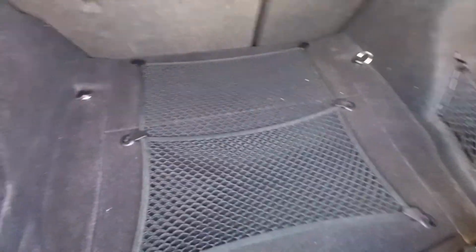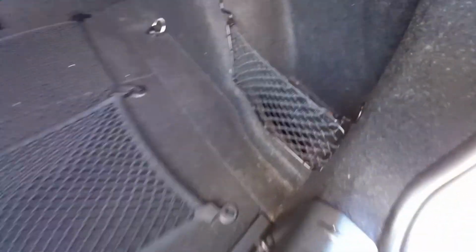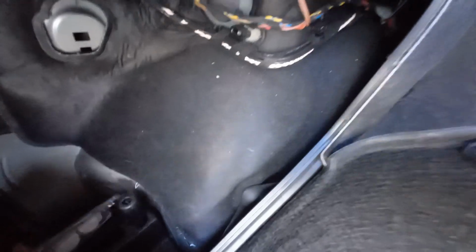Okay, in the boot, that's not bad condition. This black plastic's good. It's got the luggage net there, which hooks into the little holders. You've got a little storage compartment here, which has also got the warning triangle there, and it's got your locking wheel nut there as well, down there.